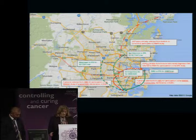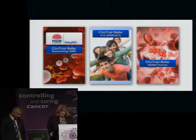And now we're in the process of duplicating this technology to 2 other research networks, Haematology in Victoria, and the Adolescent and Young Adult Network in New South Wales, and they've kindly agreed to let me show their apps. They're not live yet, but look for them next month. And we have interest from other research groups as well. Since the app is applicable to any research group, not just haematology, it'd be suitable for breast cancer, lung studies, really anything.